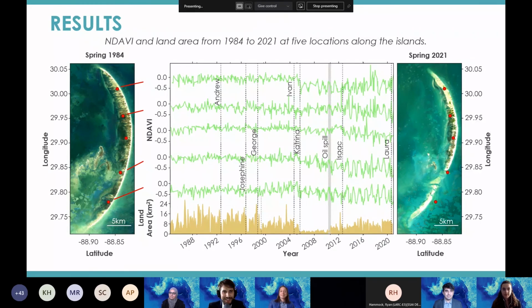Hi, Taryn, thanks. Yeah, so here's what you've all been waiting for, the data from Tool CREOL. So earlier, Kelly made the claim that storms, hurricanes, are detrimental and threaten the Chandeleur Islands. And so this figure was generated to test that claim. We produced imagery from the tool. So here's spring 1984, and on the far right side is spring 2021. This represents the entire duration of our study interval.